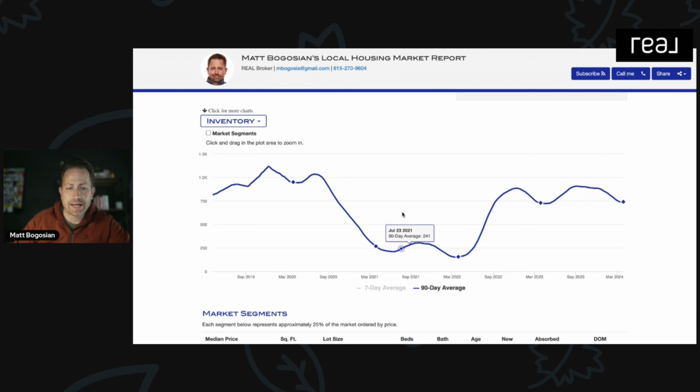If you look back to 2019 levels, here is April of 2020, and we had 949. And this is in 2019 in April, and it was at 813. So we're still a good ways below what we were pre-pandemic.